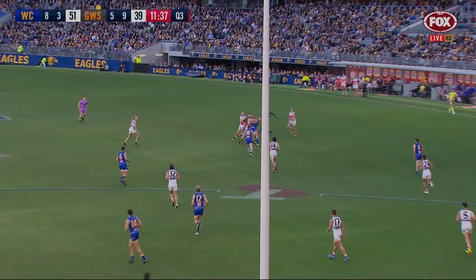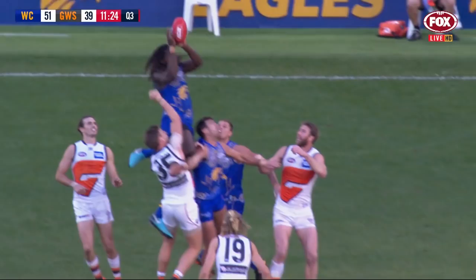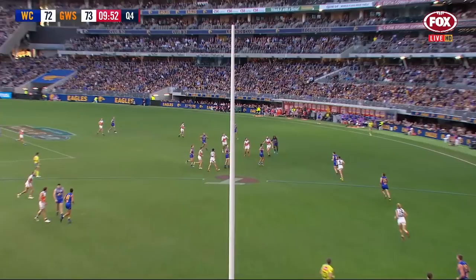Pass to Naitanui. Oh! Into the sky! Takes one for the ages. He might just float, check side, important stage of a game. Naitanui! He's done it again!